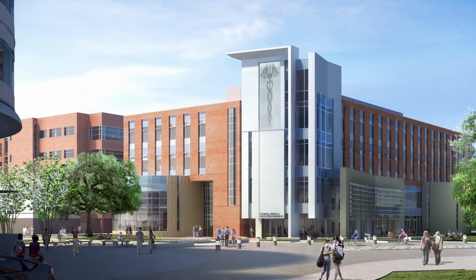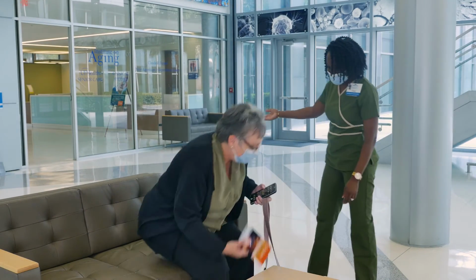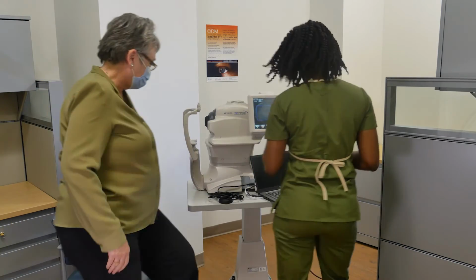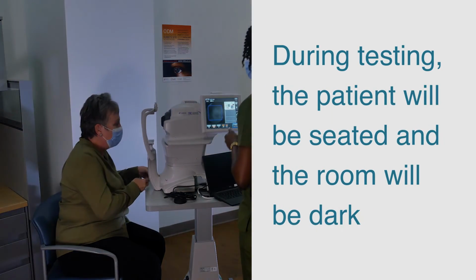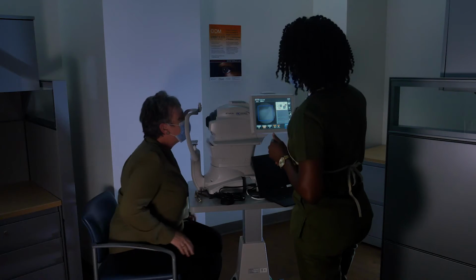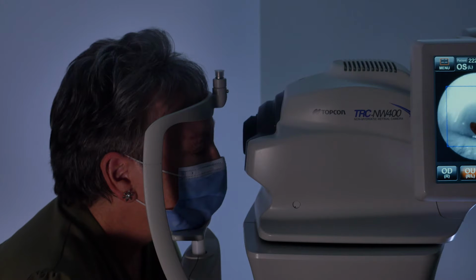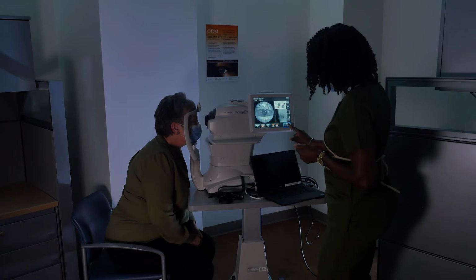At the University of Florida, we bring the screening to you, in the same office where you see your primary care provider. The entire exam takes about 5 to 10 minutes. We use a special camera that has artificial intelligence. First, you will be asked to sit in the dark to allow your eyes to naturally dilate. Next, you will place your head on the chin rest. The camera will then take 4 pictures of your eyes. There will be a painless flash of light with each picture.